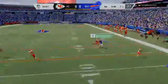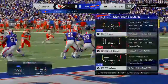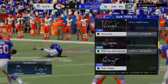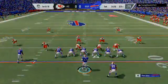Here's Allen to throw it. Man open, that's Robert Foster, complete. And he's brought down, but not before they get it across the 20-yard line. 16 yards there, and the Bills have a first down. After getting that turnover on the first drive of the game, you'd hate to just stall out the momentum, go 3 and out. They're able to avoid that there.